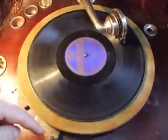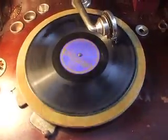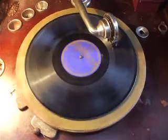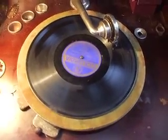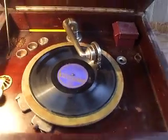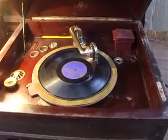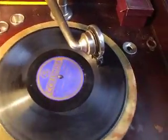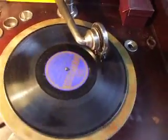Now watch that in the end. There you go, the auto brake's activated. I'm not quite sure why. I wonder if it's timed. I'm not sure. You have to push it hard against that end to start the motor again.